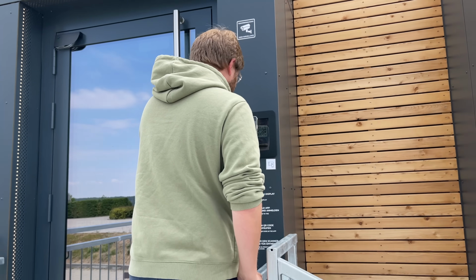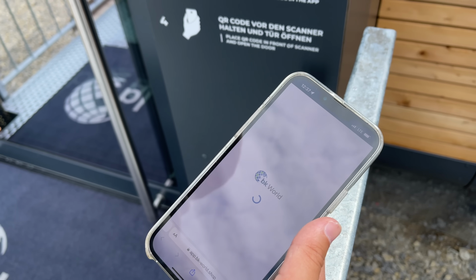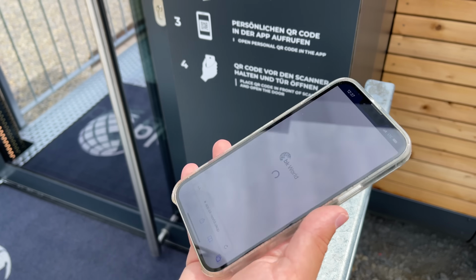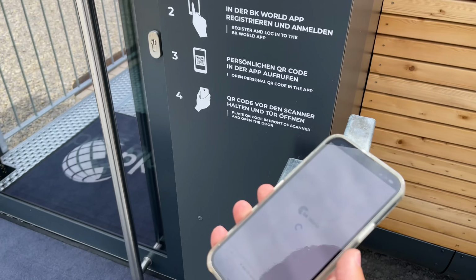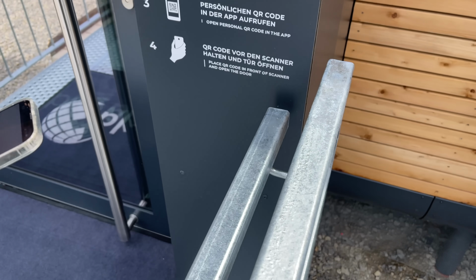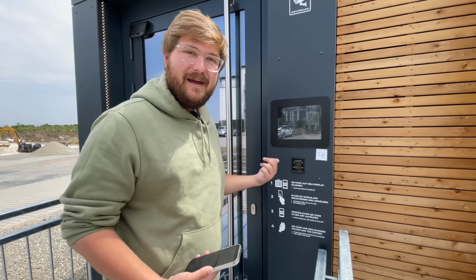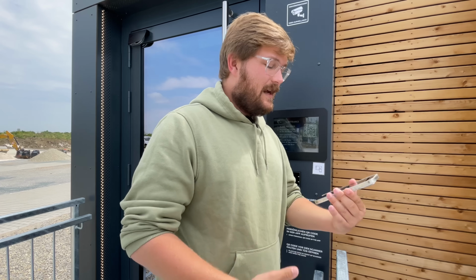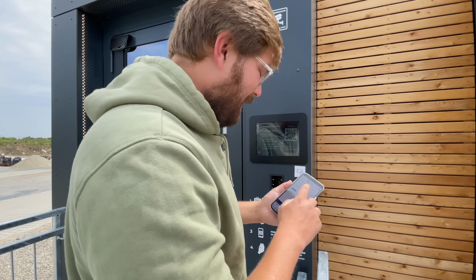So we scan this code, register and log in to the BK World app, open a personal QR code, and then you scan it. So interesting, and I guess it makes sense because they don't just want anyone going in there. They want to know who goes in an unmanned pod. So that's a pretty good idea for safety already.